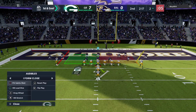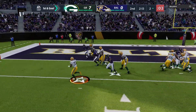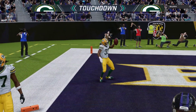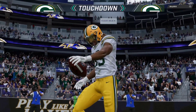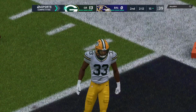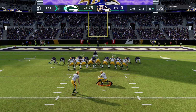Perhaps you go right back to him. Don't need the distance, but maybe he can pay things off after a big effort. They'll try and run it in with Jones. And he will get this into the end zone. Touchdown, Green Bay. Aaron Jones with his 2nd touchdown here in this first half. And the Packers add on to their lead.